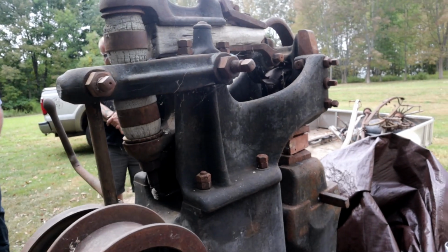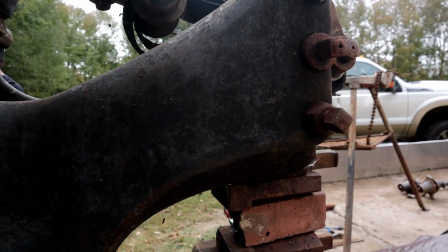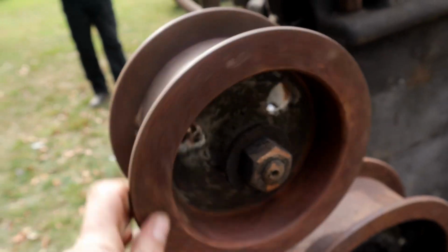So at this place, we actually made another deal on this hammer. So not only are we gonna have Matt's 40-pound Bradley helve hammer, we're also gonna have this beautiful little 50-pound Bradley guided helve hammer. So we'll come back home, drop Matt's off, and go right back up to New York and pick this one up.